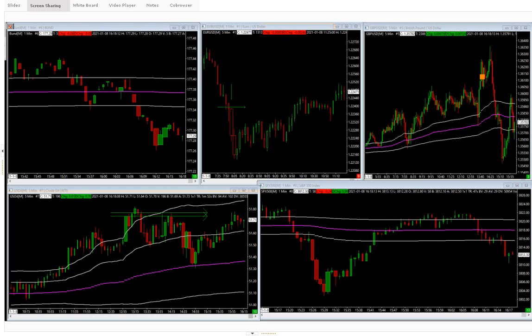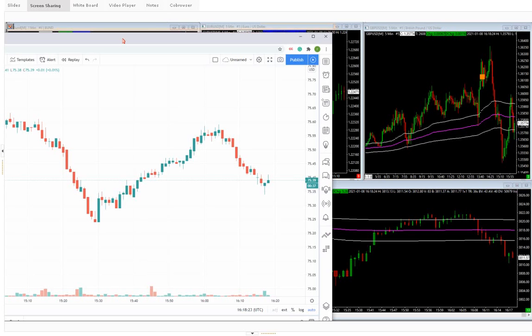Somebody's just done $113 million on EFA, ticker symbol EFA. Let's have a look at that one. The price was $75.46. It was at 10.58. Well, that's interesting.